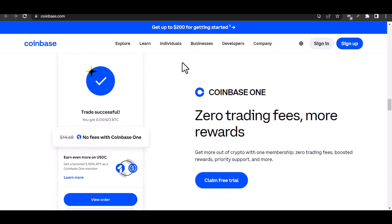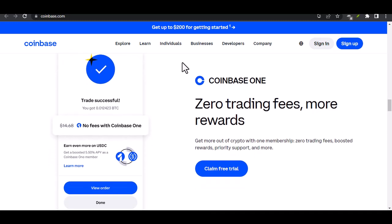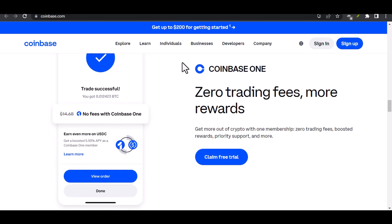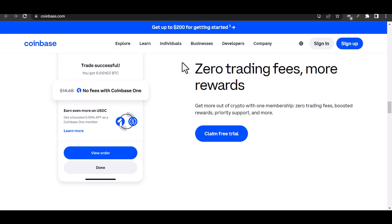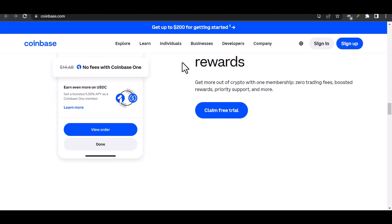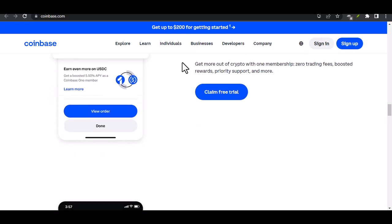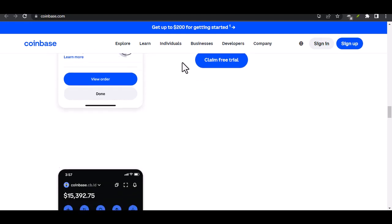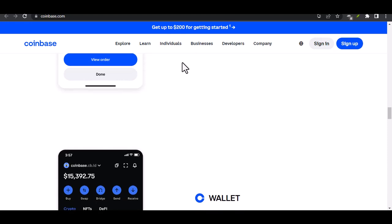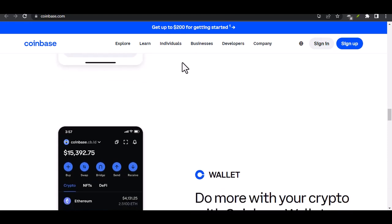Step 5. You got the money, now get it out. Once you've chosen your fiat currency and reviewed the fees, you're ready to initiate the conversion. Simply enter the amount of crypto you want to sell and tap Sell Crypto. Coinbase will handle the conversion process, and your chosen fiat currency will be deposited into your Coinbase Wallet balance.